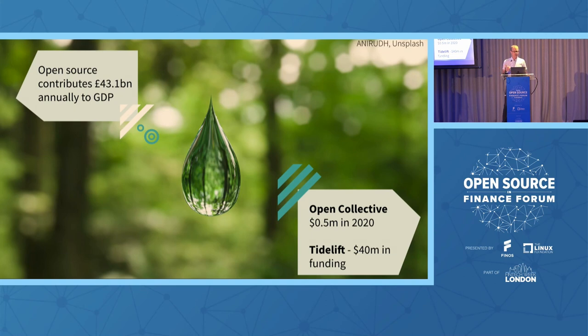If we look at open source in general, OpenUK published a report a couple of years ago where they had some economists determine the overall value of open source to the UK economy. They estimated it at contributing around about $43 billion annually to our GDP. Open Collective collects about 0.5 million each year. Tidelift is the largest entity that's running an open source funding model. They distributed about 40 million in funds in the same year. The difference here is many orders of magnitude. There's a huge mismatch between the value that open source delivers and the money that it collects.